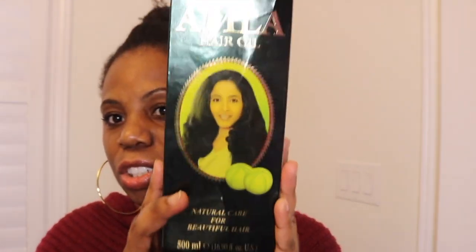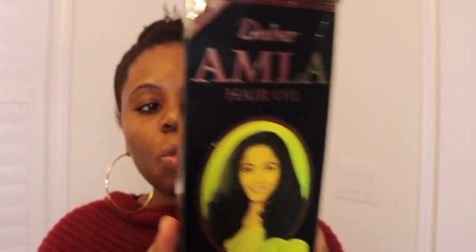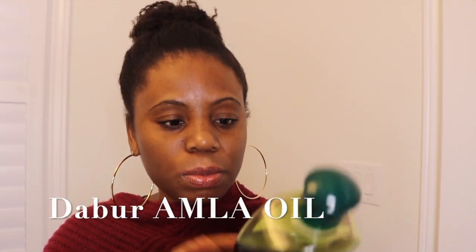The next product, Amla Hair Oil. Okay, you guys, look at the package. The oil is so strong. Even if my hair grows to this level of length, I will take it. I know I'm a little bit obsessed with long hair right now, and I'd rather just grow mine than be buying hair when it comes to length. No offense. So this is the Dabur oil. Some people have sworn by this.